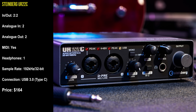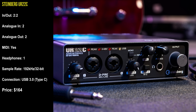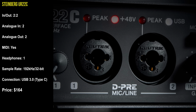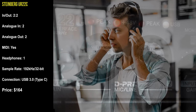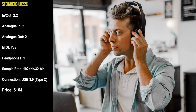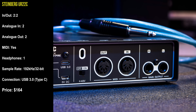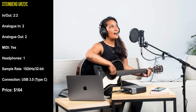5. In at number 5, we have the UR22 from Steinberg, and we're looking at the latest incarnation here, the UR22C. This is a 2-in, 2-out interface with the 2 inputs being XLR combos. It also has a headphone output on the front. Once again, it's nice to see that it has standard MIDI connections. The maximum sample rate on this interface is 192 kHz, and it connects to your computer with a USB 3 Type C connection.